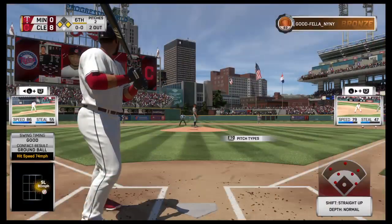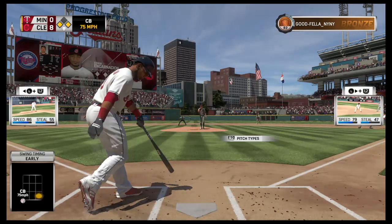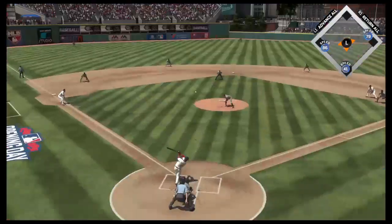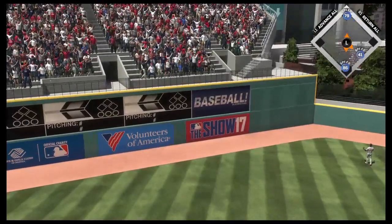Ready now, Edwin Encarnacion. He launched one over the wall back in the opening frame. From the stretch. Swing and a miss at the good old Uncle Charlie. Well, he's struggling. The team's doing well. And what's he do? He goes up there and swings the ball out of the zone. Hold that thought, though. This ball's hammered to deep center field. Back at the wall, and it's gone.